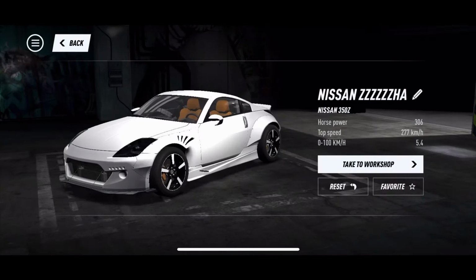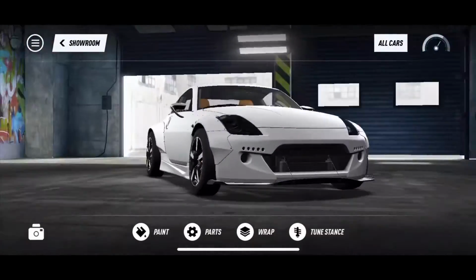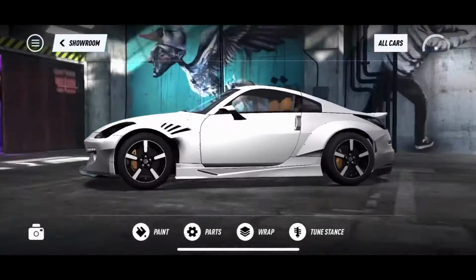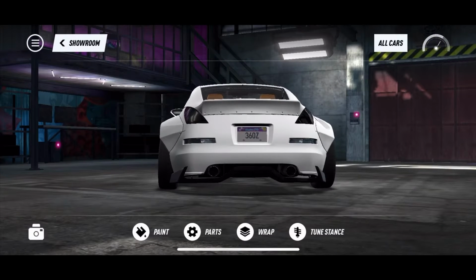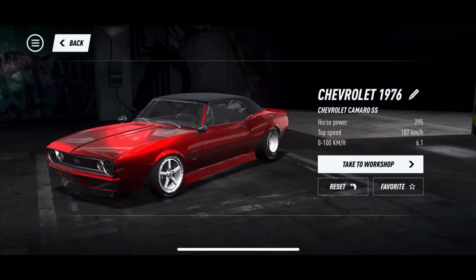The Nissan 350Z actually. I gave it a nice body kit, and then I renamed the number plate 360Z because that actually doesn't exist yet. So yeah, that's that.